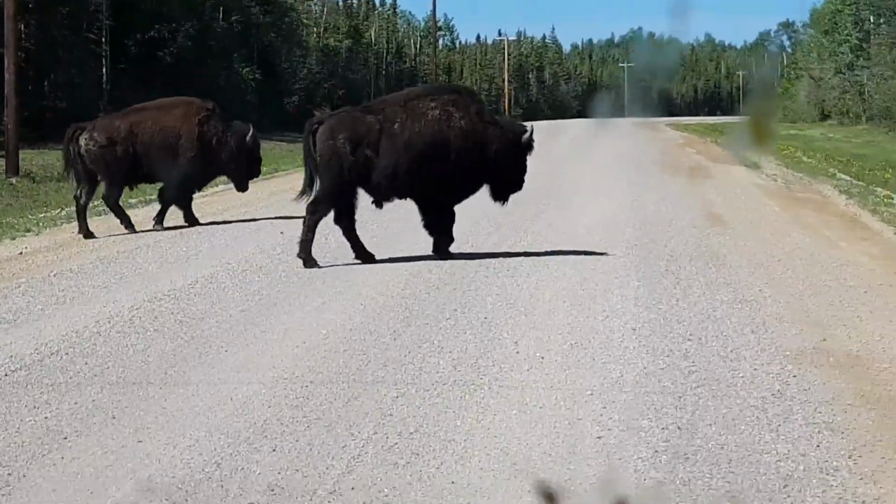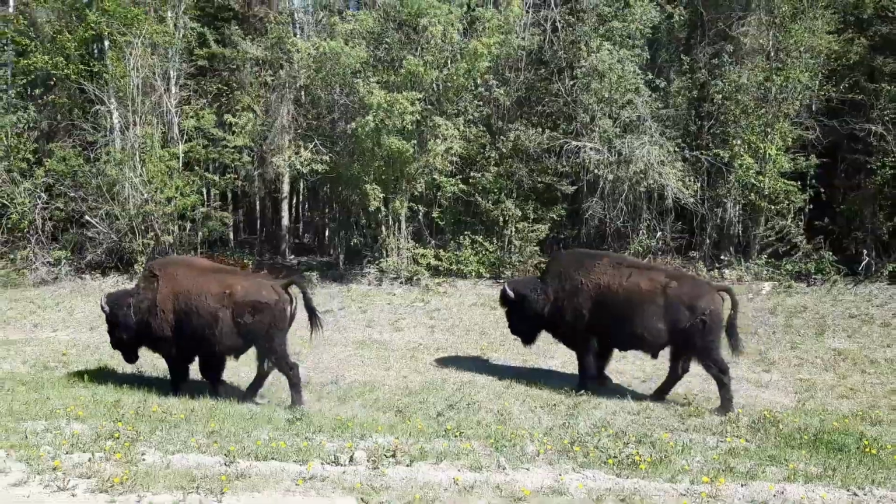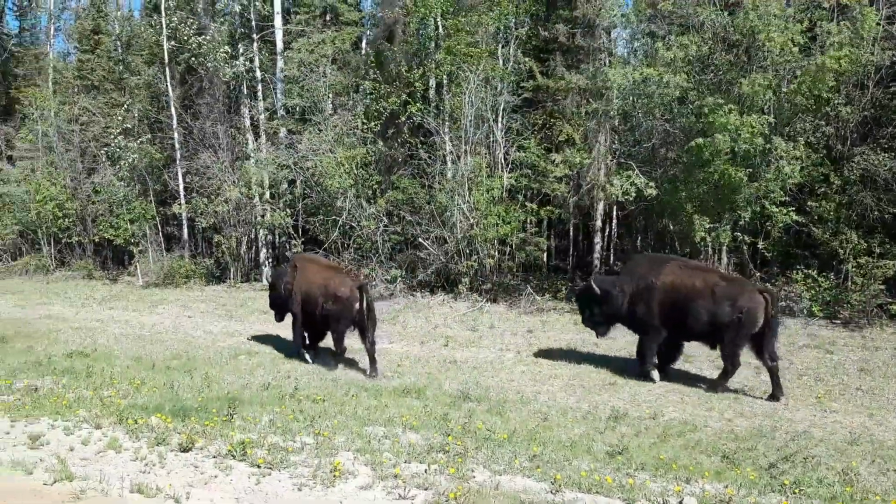We're just now entering Fort Laird. Here's two more bison. We're on the way to Fort Laird. The other one ran off.